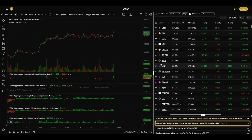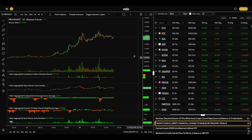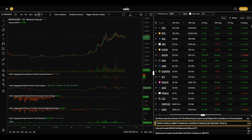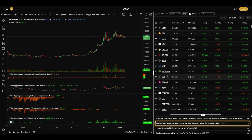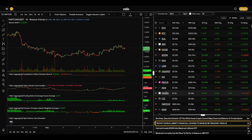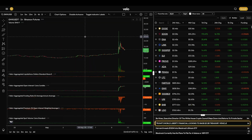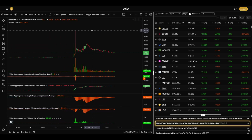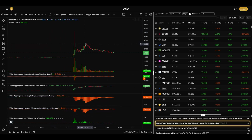ENA is good, Link is good. Yeah, Prove, I guess it's good. Not really sure what they're aiming to do there. What the fuck is Prove? I don't know why it's so strong, but yeah, it is. Pengu, Fartcoin, yeah, it's just the usual shit. GMX is scammy as hell. I don't know what's going on there. Definitely something going on. You can see the open interest rising. I think it's something to do with Hyperliquid. Funding rate was insane.